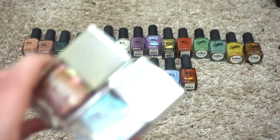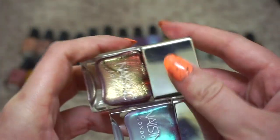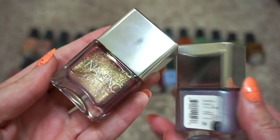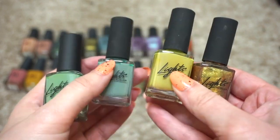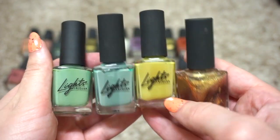And then this set was part of a unicorn duo. I could possibly do without these, but these were unique, so I wanted to put them in my keep pile. So the shades are Dream Dust and Rainbow Wishes. Then I have four from Lights Lacquer.